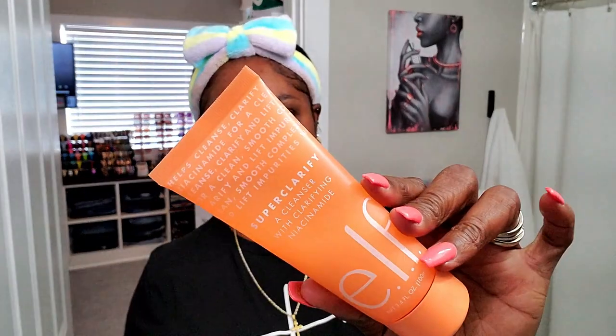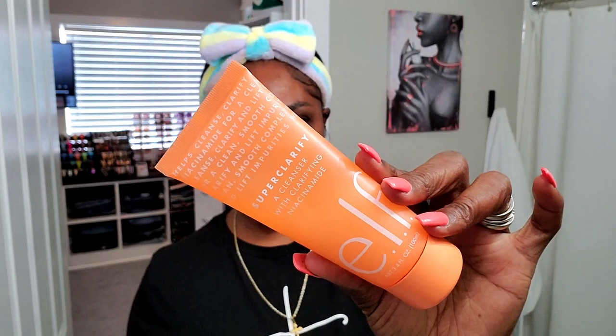But what I realized is that I don't have any face wash from Revolution or a mask or anything like that. So I'm just going to go ahead and use this e.l.f. Super Clarify Cleanser. It's a clarifying cleanser with niacinamide. So I'm going to use this to really get my face nice and clean this morning before I go in with these Revolution products, because I have the serum, I have like 5 different moisturizers, a lip balm, eye cream, all that stuff.